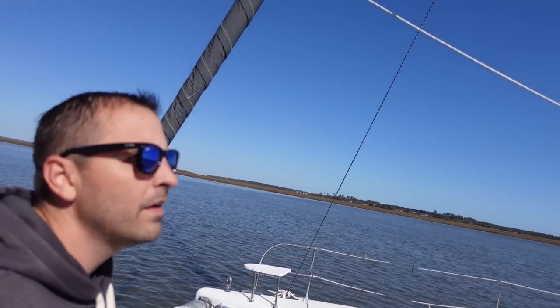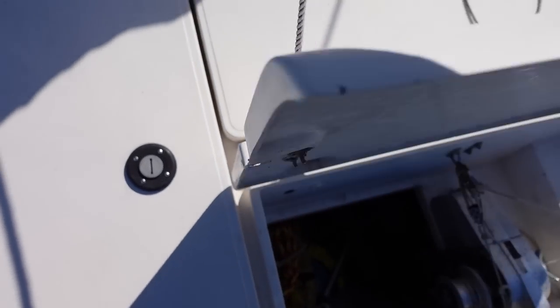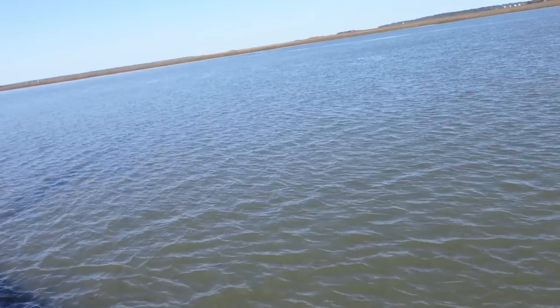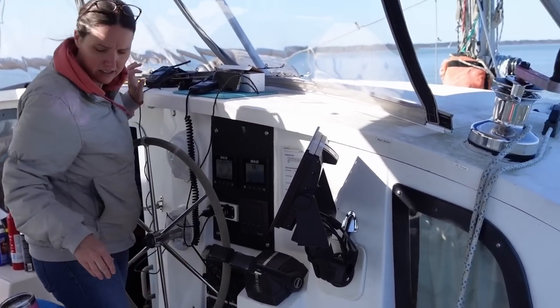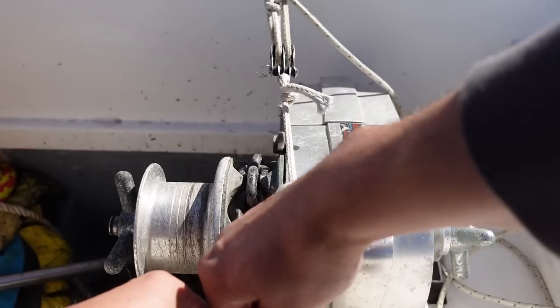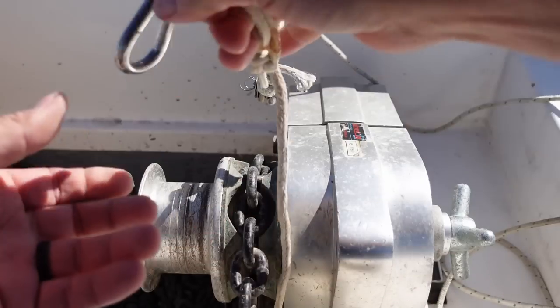We got three boards? Okay, it's time to go. We're watching the tide here. We've got to get under this bridge. This is going to be tricky because we can't put extra load on that cross beam up there. So Becky and I are going to have to be on our A game to get this anchor up without putting stress to this beam going across.